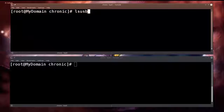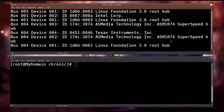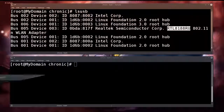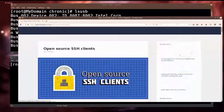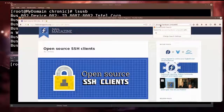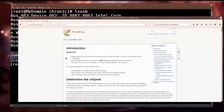Okay, so let's go ahead and clear the screen. Actually, let me show you how you can run this verification. You just list with lsusb and take the chipset, so go ahead and copy it. Now I would like to ask you to open up Firefox or whatever browser you are using, and you can go over to aircrack hardware compatibility. It should be the very first link that pops up.